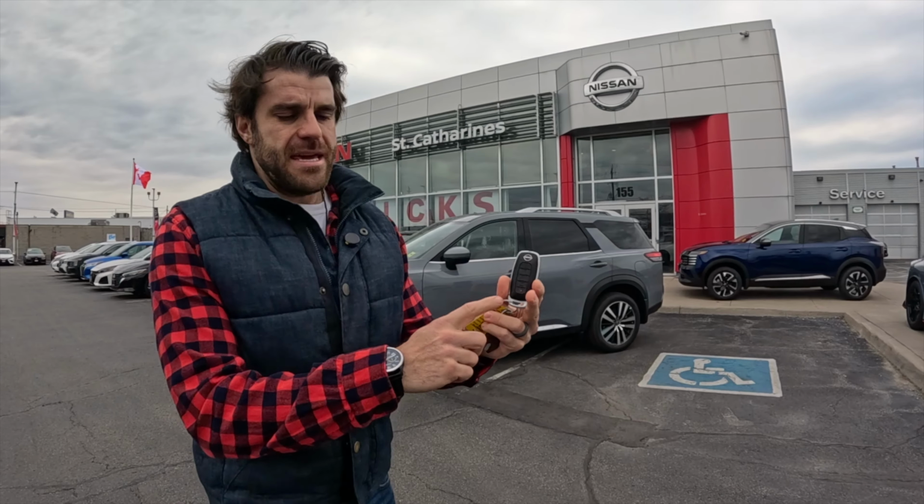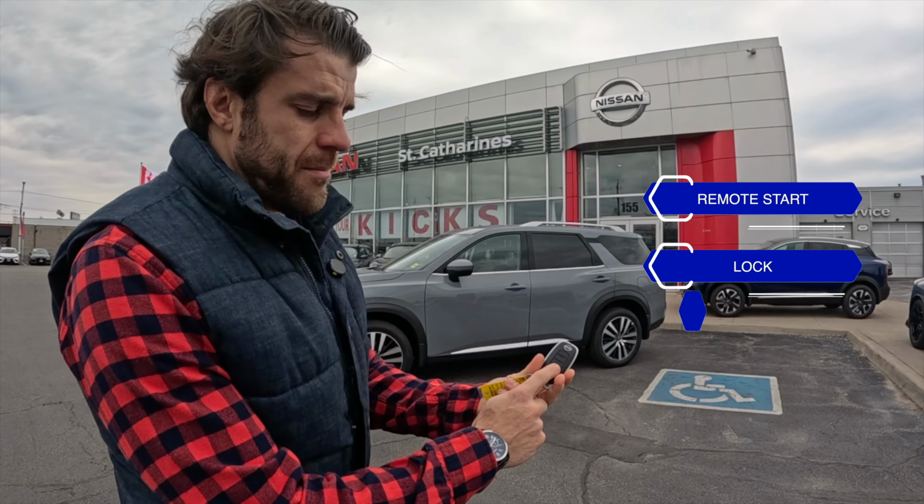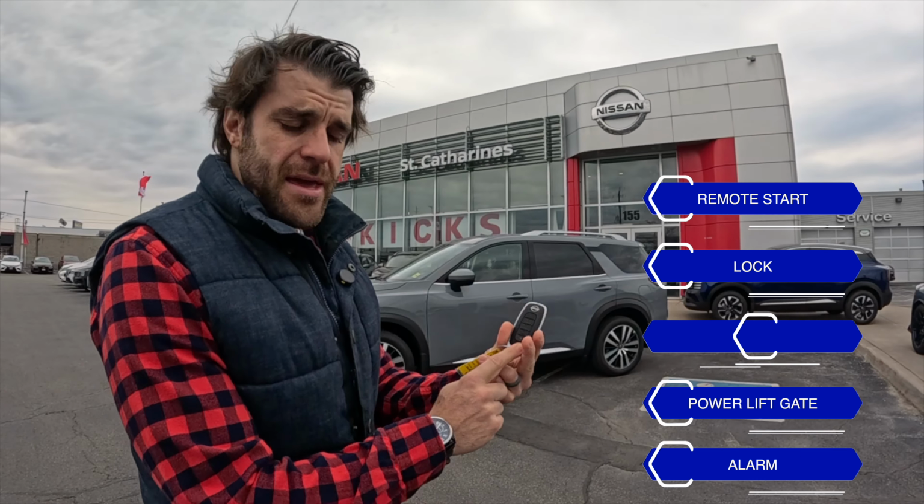Now let's look at the key here. On the key, you can see we got the remote start, the lock, unlock, power liftgate, and the alarm button there.